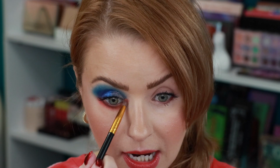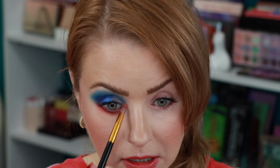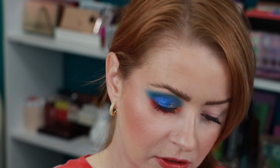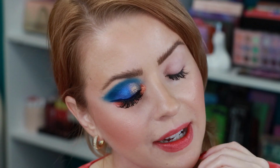I think I'm going to need to add a little bit of that white shadow that I did also in the inner corner, just to brighten it up a little bit. This one is Icy Patch. Okay guys, ooh, I like the way that turned out. Let me go ahead and add some finishing touches and I'll be right back to show you the completed look number one. Okay guys, so here's the completed look number one.